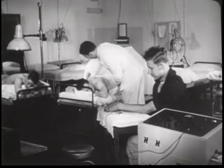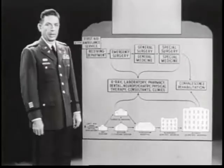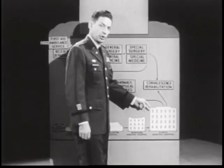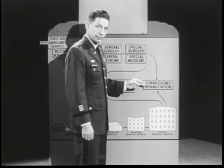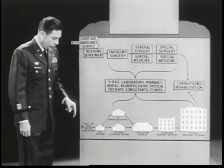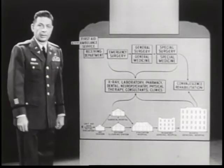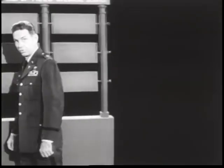The numbered general hospital is a fixed facility capable of providing treatment in all medical and surgical specialties. And finally, patients may be evacuated to large army hospitals within the zone of the interior for prolonged medical treatment or extended convalescence. This, then, is the basis of the field medical service, a total medical system divided into levels or phases, reaching from the forward edge of the battle area back to the zone of the interior. All right, now let's take a look at the principles upon which the field medical service is based.